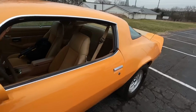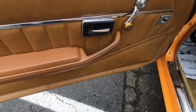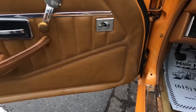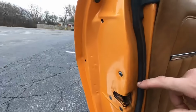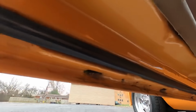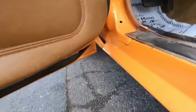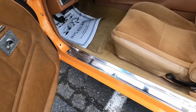The interior on this one looks great too. Door panel, it's got a little wear on the handle here. I think that can actually clean up. But the door panel itself has a beautiful look to it. Hasn't been all beat up in the corner. Weather stripping looks good. Bottom of the door. Pretty solid. Looks good. Your jams. Nice chrome.